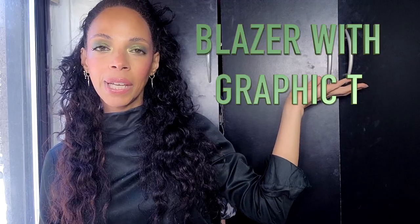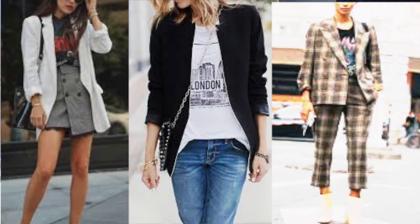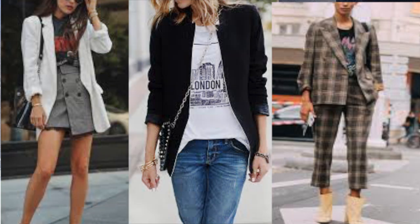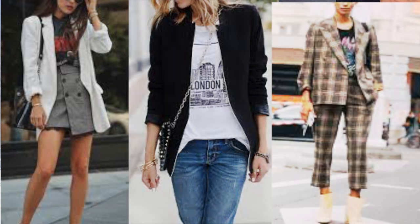Numero tres, pair a blazer with a graphic tee. I love this. I do this all the time, especially in the summer. This has this cool girl vibe, this downtown vibe that I'm so into here in New York City, because that type of girl is just that traveler cool girl, that effortless girl. Everything she wears just looks so cool on her, and I feel like that's my idol. That's where I want to be, that cool girl status. Everything she wears, it just looks so cool.